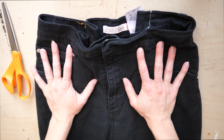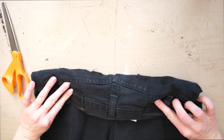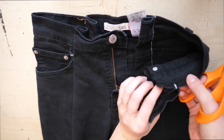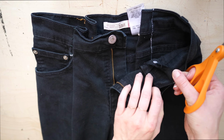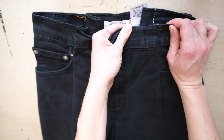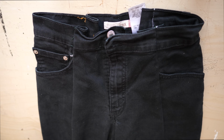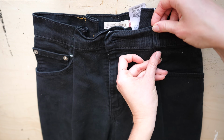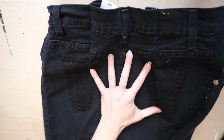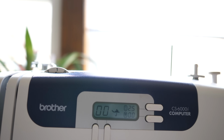So once I have all the seams taken in front and back, I am going to go in here and cut them open just at the top, at the waistband, so that I can stitch them down flat. And then afterwards, I'll be able to stitch back on the belt loops that I took off just from the front, and I'll be able to put the pockets back on.